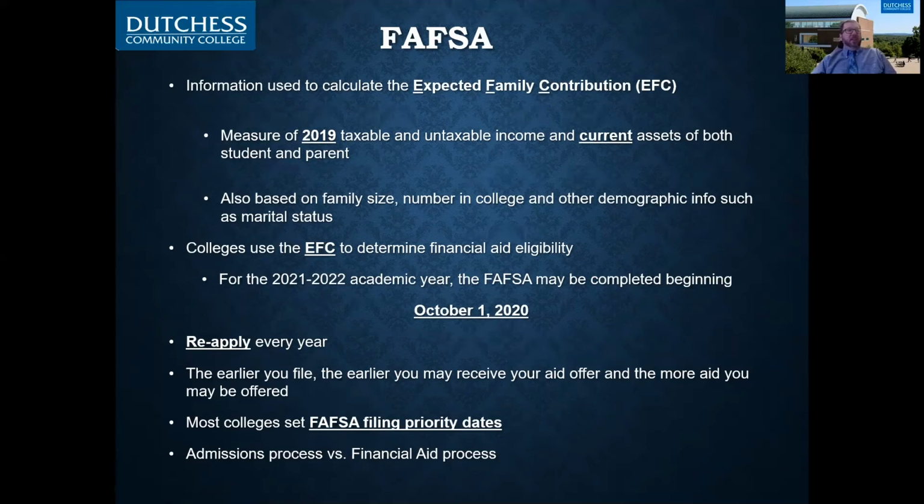The other thing to pay attention to is that different schools have different priority dates for filling out the FAFSA. So at Dutchess, ours is open enrollment. So we do not have a priority date, but we do recommend students fill out the FAFSA as early as possible, so that we can see if we need any additional information from you. One thing to keep in mind is that the admissions process and the financial aid process can be a little bit different. We're both asking for documentation, but they are different pieces and they do go to separate offices.